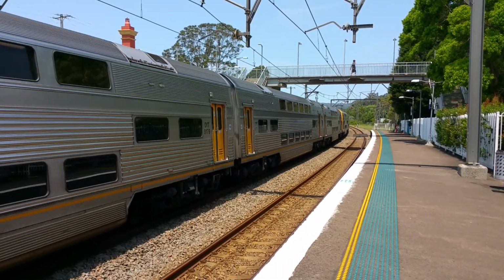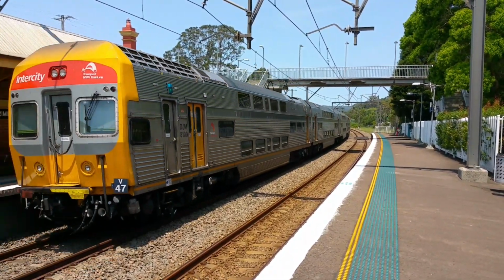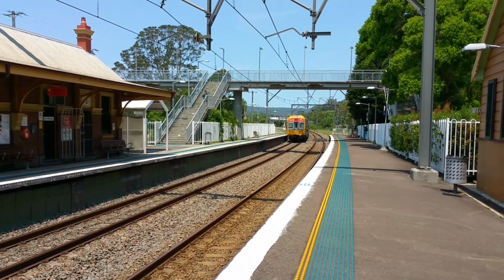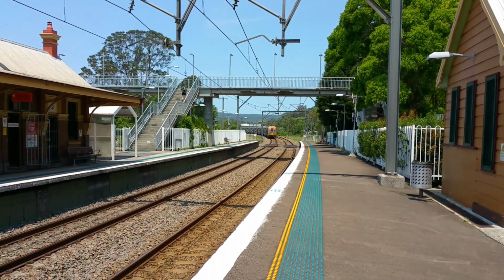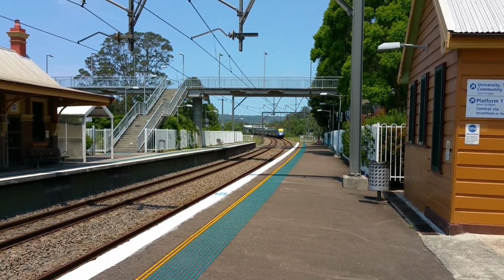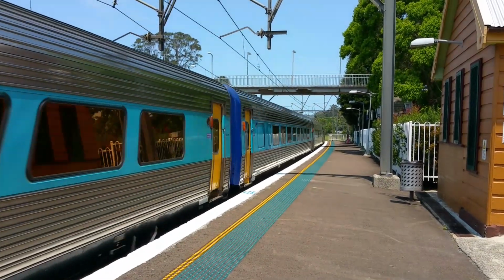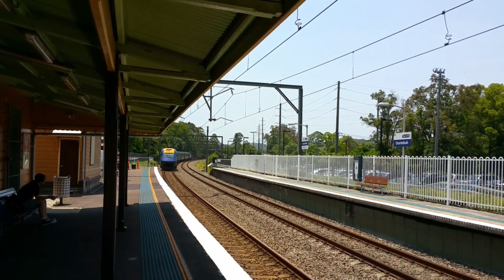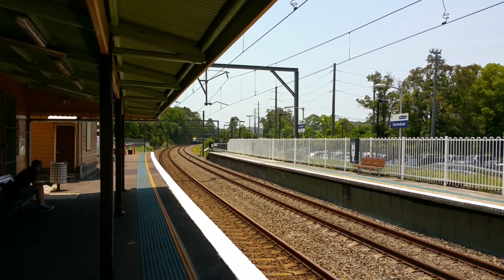And we've got the C classes passing. Leading loco C505, C506, C509. Got a VSAT passing platform number 2.